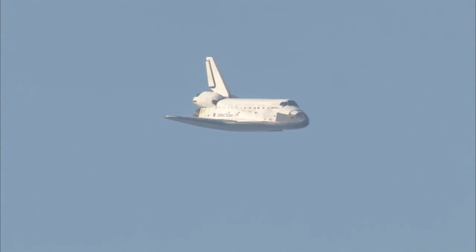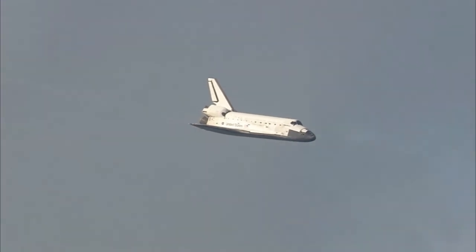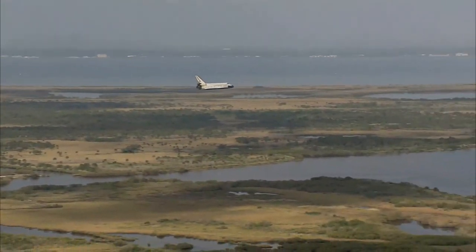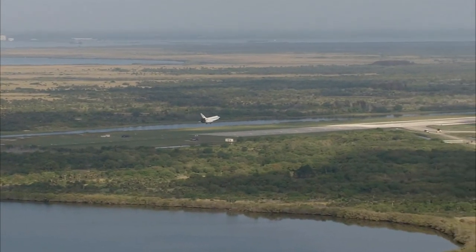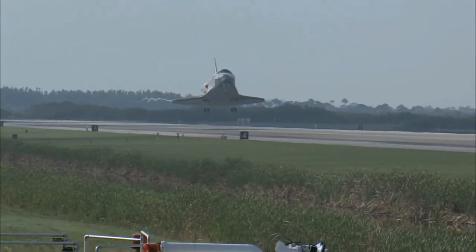One minute now to touchdown. Discovery's landing gear will be locked down and into place at 300 feet in altitude. It's currently 3,500 feet and traveling at a rate of 370 miles per hour. Thirty seconds until touchdown. Landing gear now down and locked.